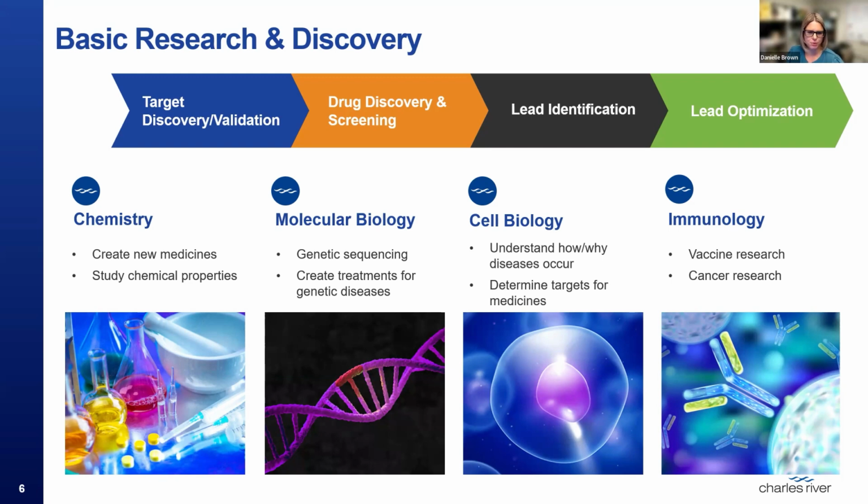Cell biologists work with the chemists in tandem to understand the targets we're looking at, where they are in the cell. Are they on the surface of the cell? Are they inside the cell? What do we need to do to get to those targets? What are the pathways we're looking at? So again, a very basic science that you have already started learning in your studies.